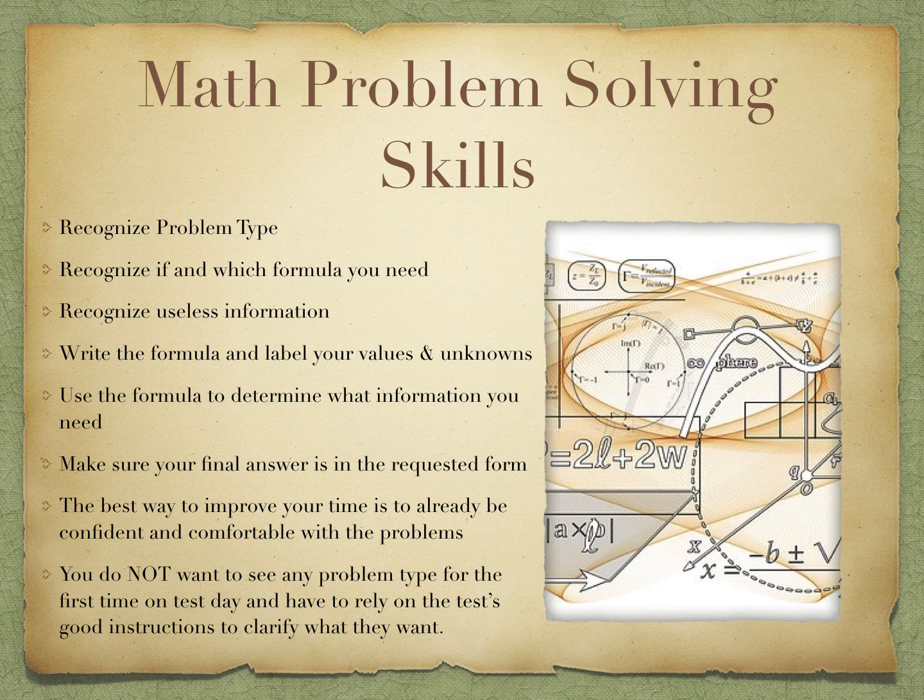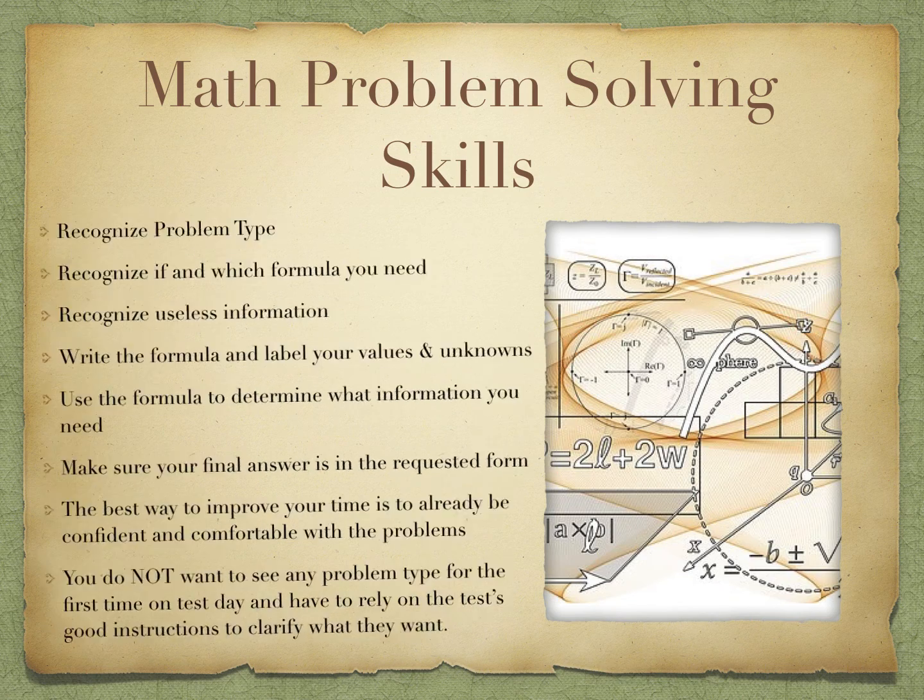The best way to improve your time is to already be confident and comfortable with the problems. You do not want to see any problem for the first time on test day and then have to rely on the test's good instructions, which will not be there, to clarify what they want.